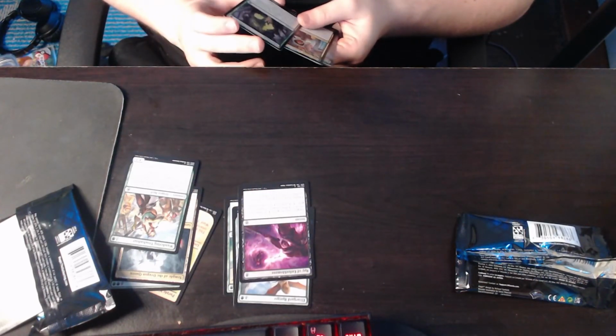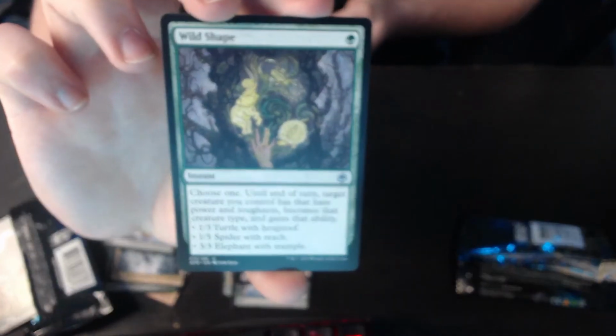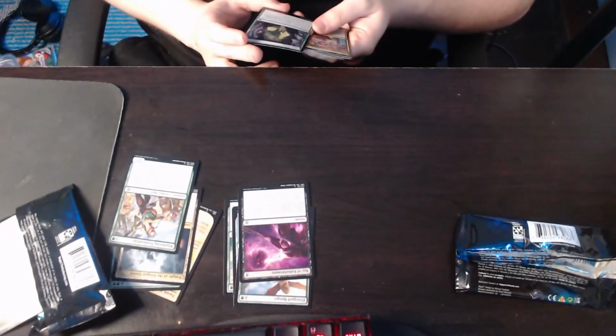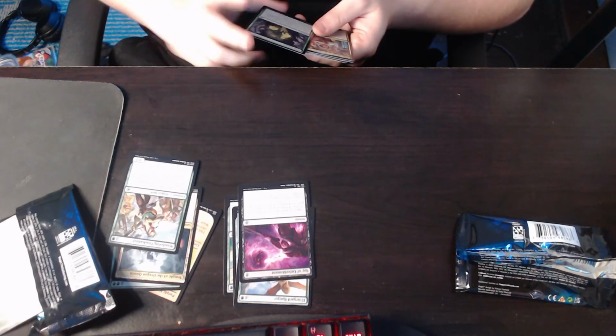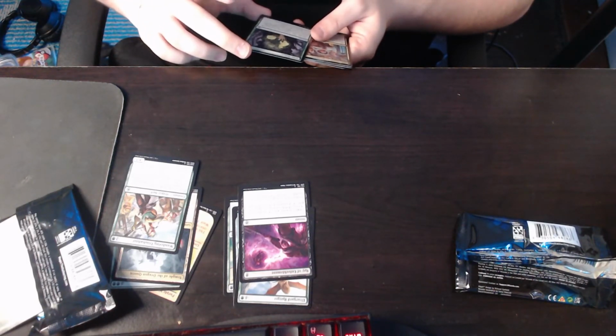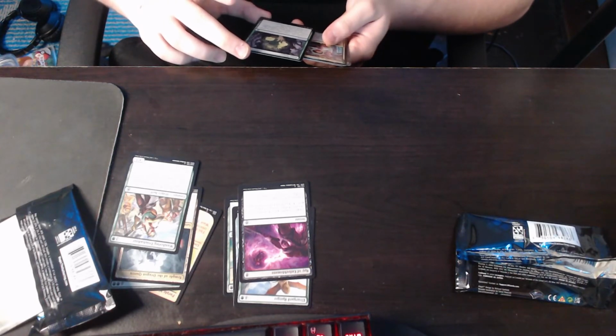And we have Wild Shape. This one's pretty interesting. Something about target creature you control has base power and toughness becomes a creature type. It becomes that creature type. Gains that ability.